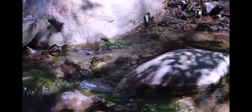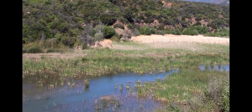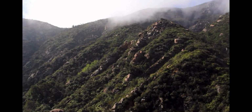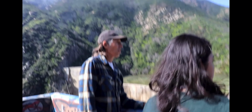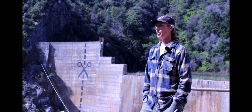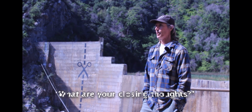Projects like this are so important to try and restore the resiliency of our local ecosystems. We all depend locally here on the Ventura River for our water supply, and restoring the ecosystem with removing the dam is something that will help us be more resilient into the future with climate change. I think that if everybody took on one small thing in their life and made it their mission to try and help effect positive change, I think the world would be a better place. No, let's take the dam out.